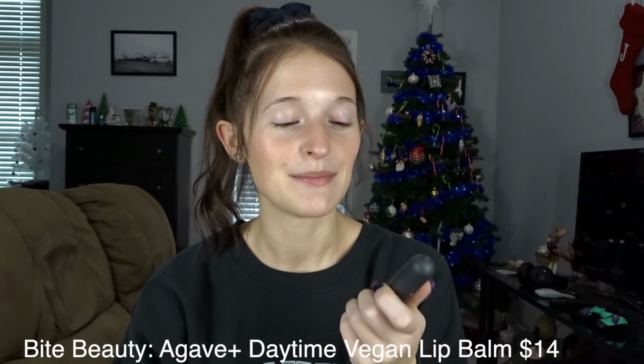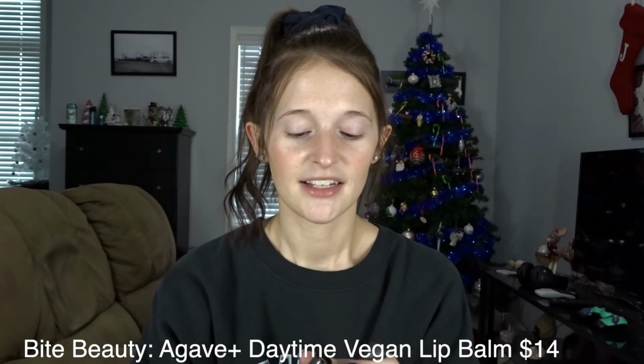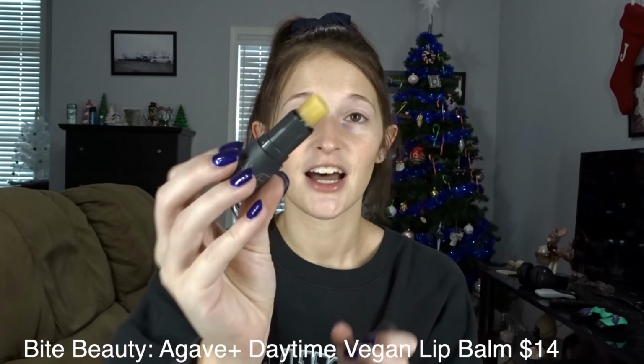Next we have 3 lip products, but they're not lipsticks, so don't get too excited over there. I use the Bite Beauty Agave Lip. This is like the chapstick. This stuff is so good. I have it on my lips right now, but I'm gonna apply it a little bit more.